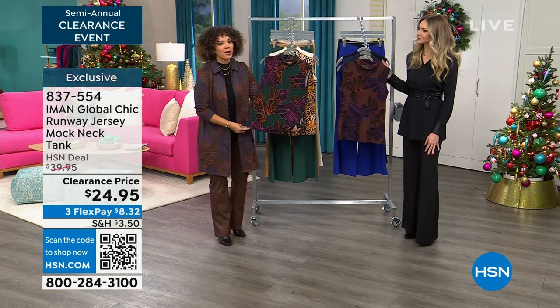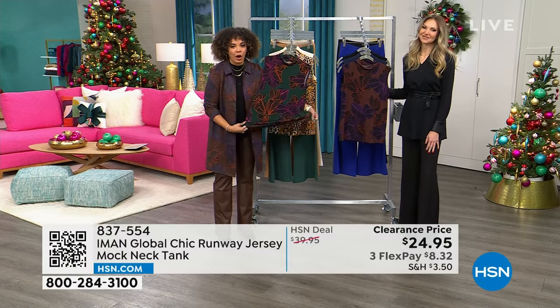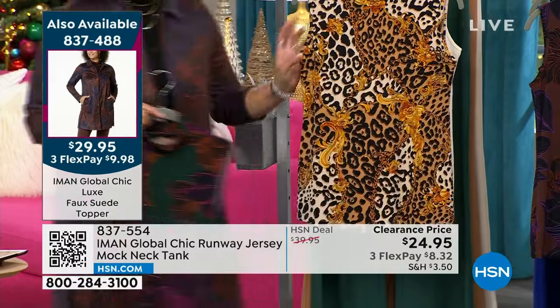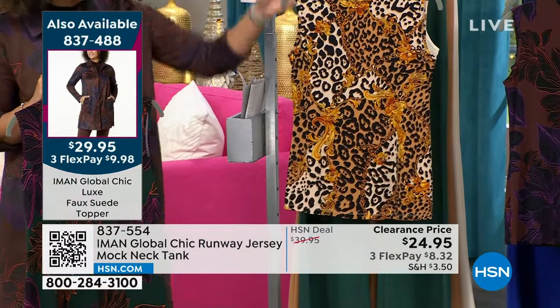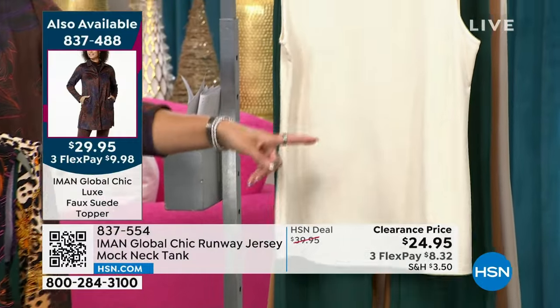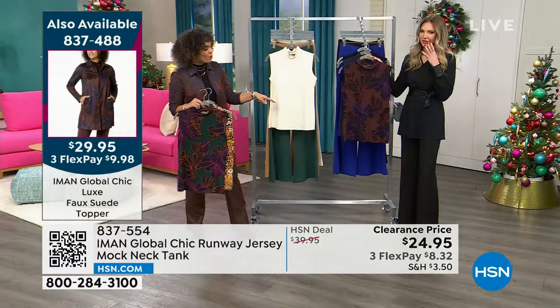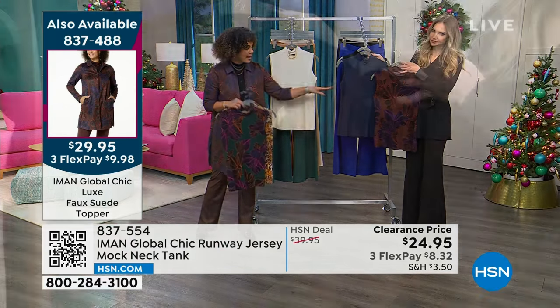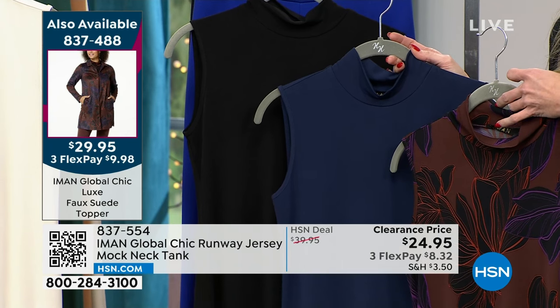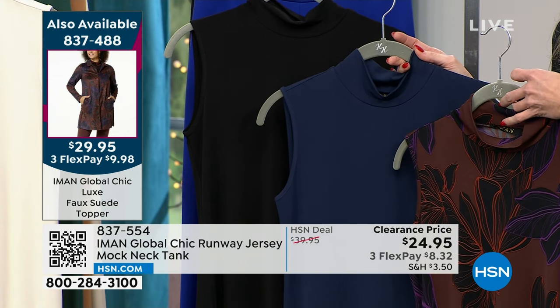Clearance is pretty much like grab your phone and go. Not a lot of time to linger on that. 3X only in the final dozen. Here's that neutral scroll that we saw. There it is for you in your solid cream, and then we also have it for you in the brown floral. We have it in a solid navy, and the solid black is the one that I'm wearing in my true size, a small. 837-554 is the item number.